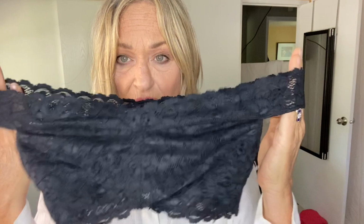This is a sweet off-the-shoulder bralette, and this is from Free People. And this is another cami bra. Oh, this is from Target. So, no great shakes, but it's very cute, pretty. There we go. It'll look nice peeking out from something.